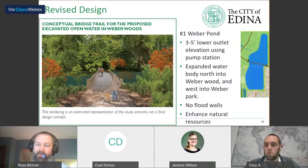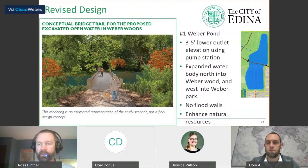The water body expands north into the Weber Woods, and that comes out of the trade-off of tree removal. We tried to stay in the low area of the Weber Woods and away from the hilled area. The hilled area has a lot of older growth oaks on it and high quality trees, where the lower area was a lot more volunteer trees, such as cottonwoods and box elder. So we tried to keep into the area that had the lower value trees, but that's something that we still need to better understand as we get into the design.